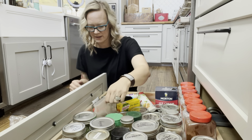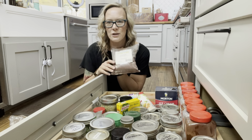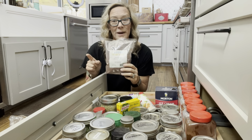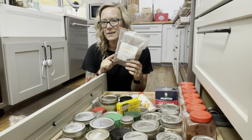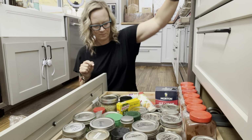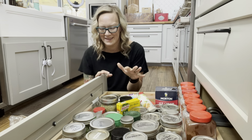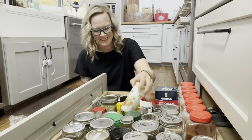Okay, let's grab the next thing. Okay, this is cocoa powder. This should probably just be in my baking stuff in the pantry. So I'm gonna set that aside so we make sure to put it in there and not put it back in here. I did not scan this thing before I opened it up to talk to you guys today, obviously.